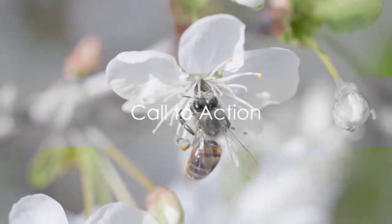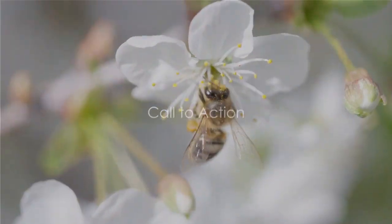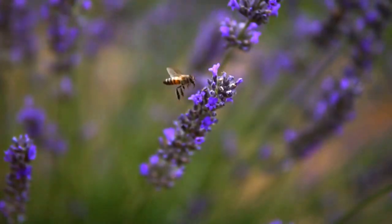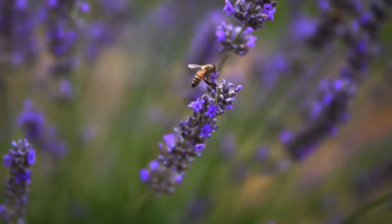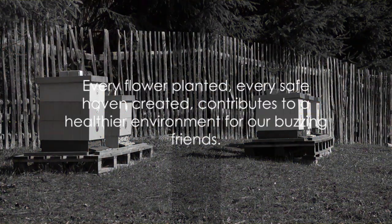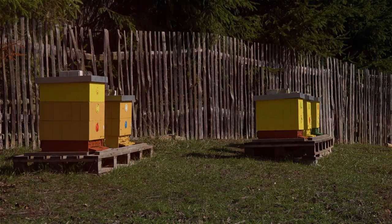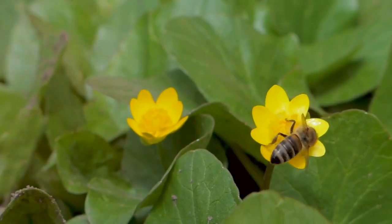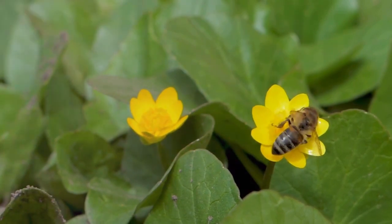Now that you know how crucial bees are to our ecosystem and how to attract them to your garden, it's time to act. By planting bee-friendly plants and creating a safe environment, you can make a significant impact. Every flower planted, every safe haven created, contributes to a healthier environment for our buzzing friends. Imagine your garden buzzing with life, contributing to a healthier planet.